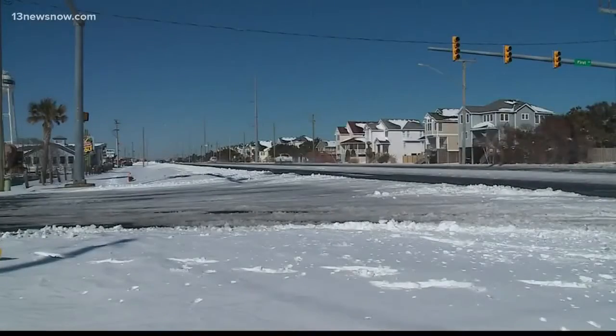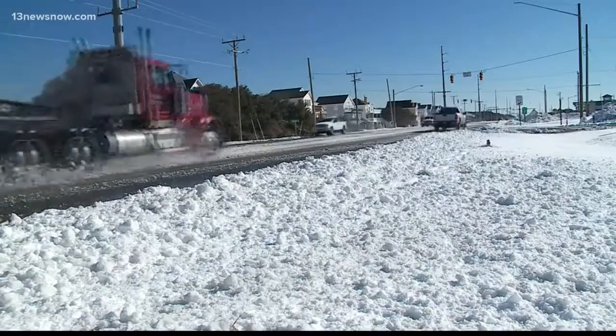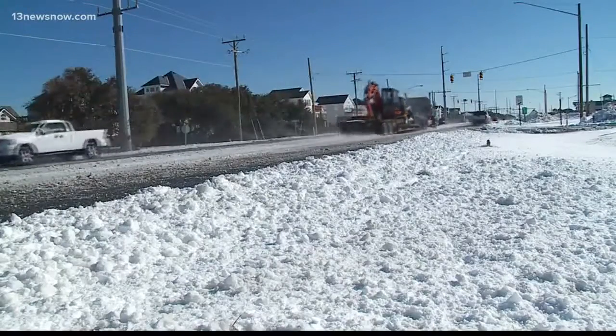I like not having school. Yeah, that's the fun part. Main roads like Highway 158 are thawing out and are mostly cleared for now. Come out and play. We were on the beach earlier. It was awesome. But drive carefully because black ice could be on the way.